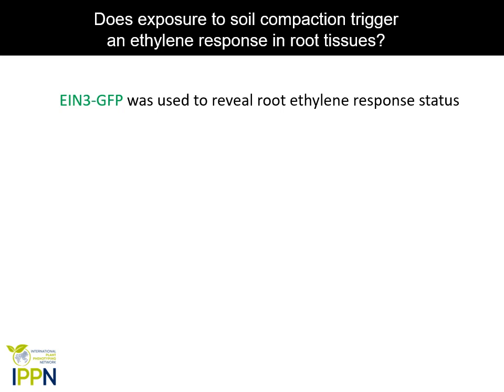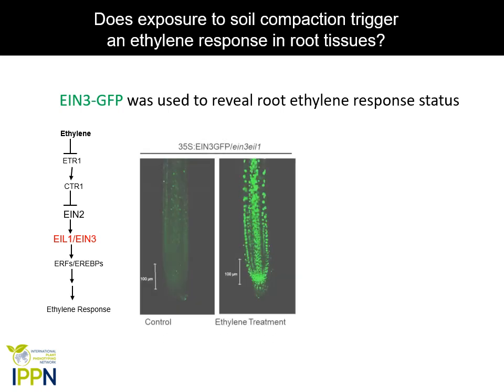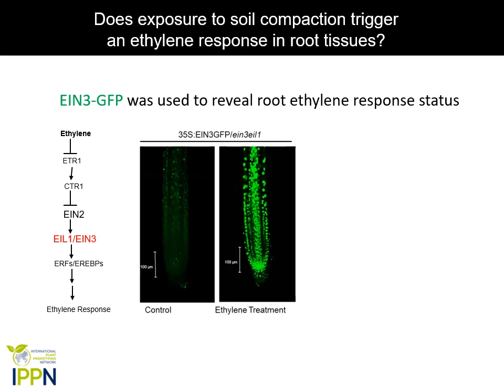So, what is the relation of ethylene and soil compaction? Does exposure to soil compaction trigger an ethylene response in root tissues? And is the ethylene response enhanced in compacted soil? To answer this question, we took advantage of the Arabidopsis ethylene reporter called EIN3-GFP. This ethylene reporter is stabilized after exposure to ethylene, and you can visualize the enhanced GFP signals in the root nuclei. So when we treated this reporter with a light dose of ethylene for 30 minutes, we got massive expression of these EIN3-GFP signals in root nuclei.